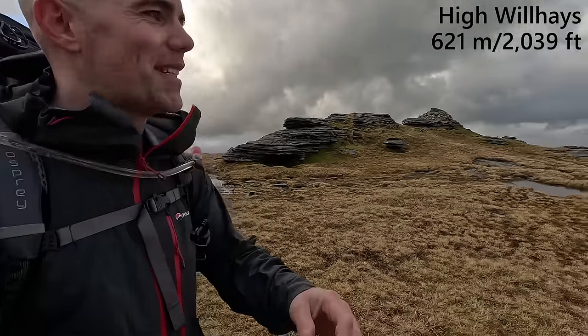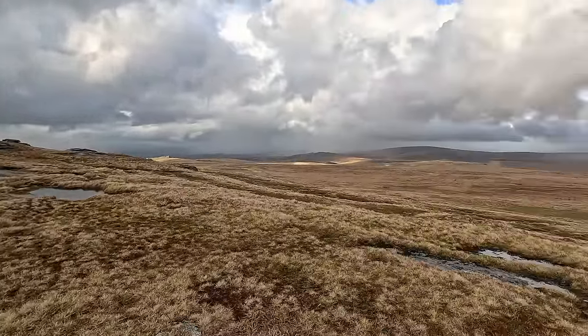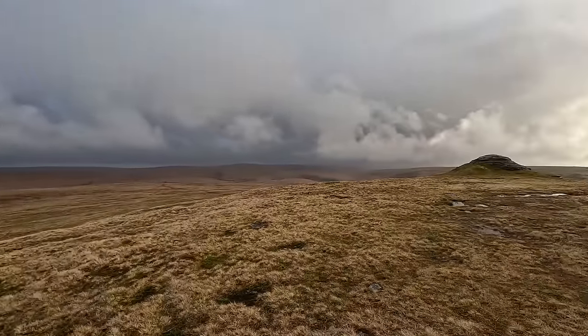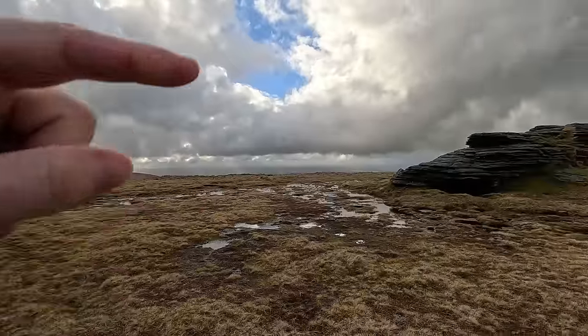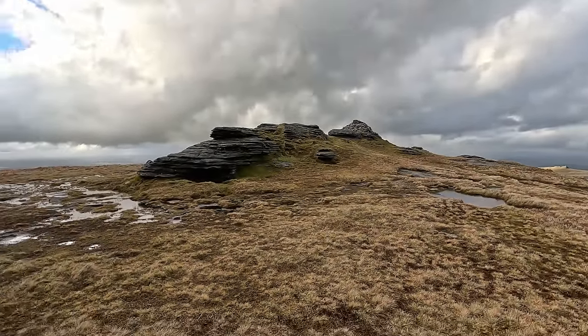I have finally decided on a spot. So this is High Willhays behind me, the highest point on Dartmoor, 621 meters. So if I show you some of my views, you can see that you've just about got a 360 degree view all the way around Dartmoor. You can't quite see down the bottom there, but if I were to stand up by the cairn there, right up on the top, I will be able to see basically the whole of Dartmoor. So it's a really dramatic place to stick a tent.